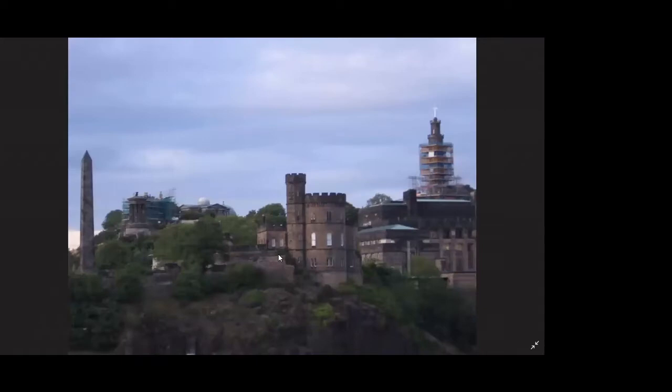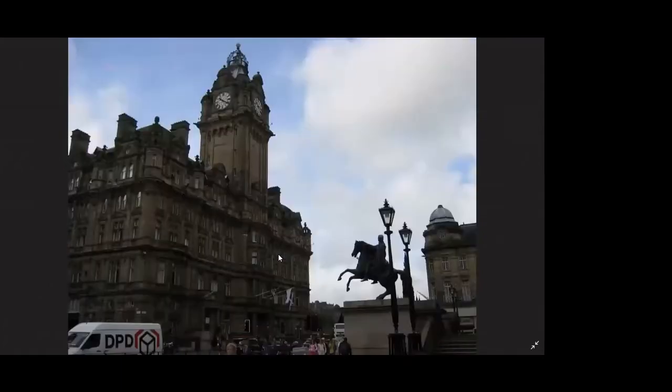Here's a close-up of some of the buildings on the hill. You can see the Nelson Memorial on the left. And other prominent buildings, you can see the quality of construction that they had at that time in the 1800s. When Edinburgh was really the center of British scholarship. And as we well know, the Scots were very prominent in founding Canada. There was a lot of wealth coming back from the fur trade to Edinburgh as well.